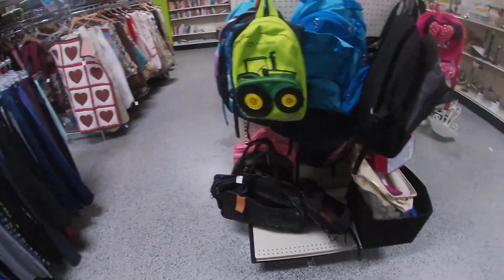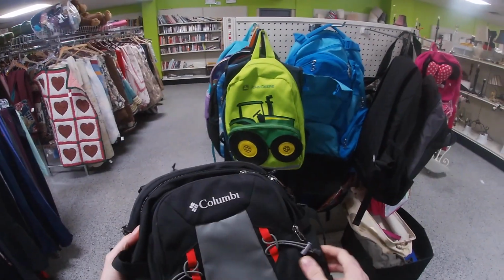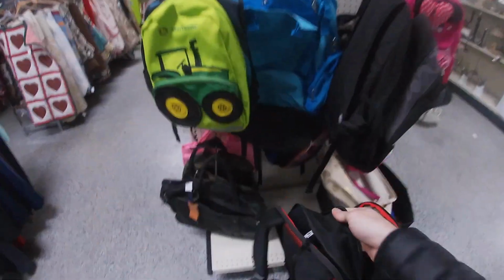I always look at bags. I'm looking for some really good brands, obviously outdoor brands. This is Columbia. It's not a bad bag. I'm interested in it for sure. But I open it up and quickly discover I'm not going to be getting this because it's $16.81.